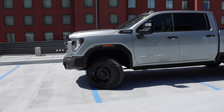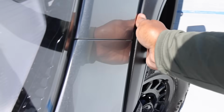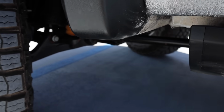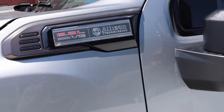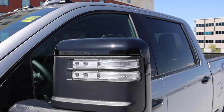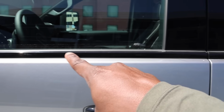Now as you get closer, you can see those clearance lights. They do widen these fender flares, in case you forgot. They do actually shorten the mud flaps too to give you better ground clearance. And then here's that badging for the gas engine. More blackout around the mirrors, door handles. They give you the gloss black too around the windows too.